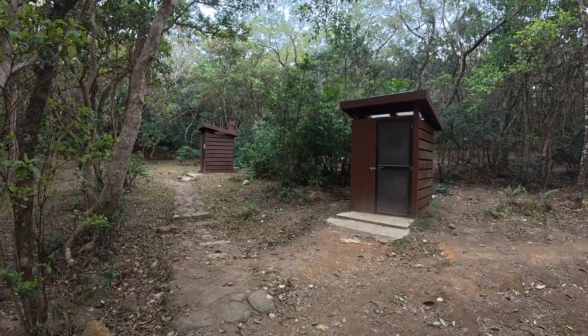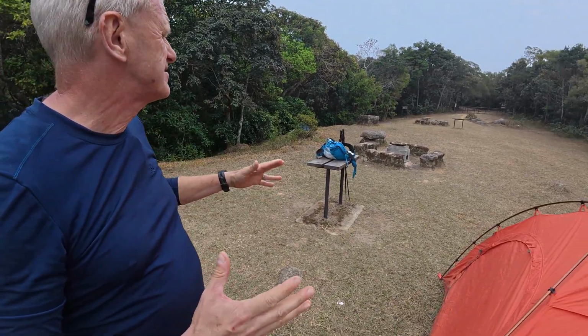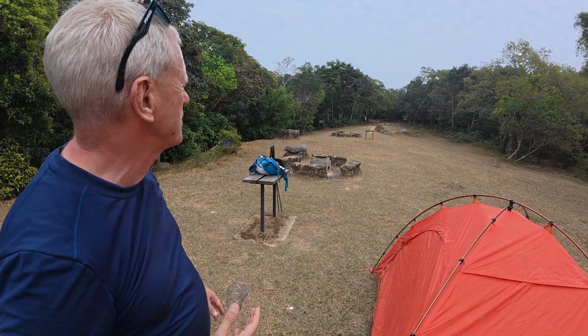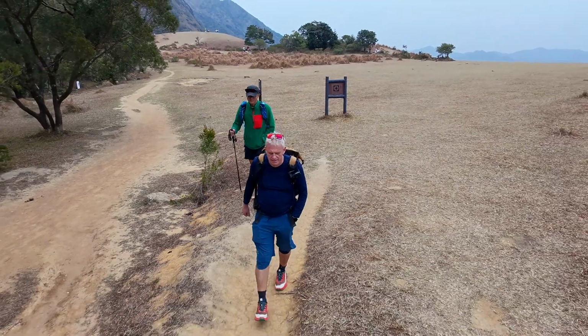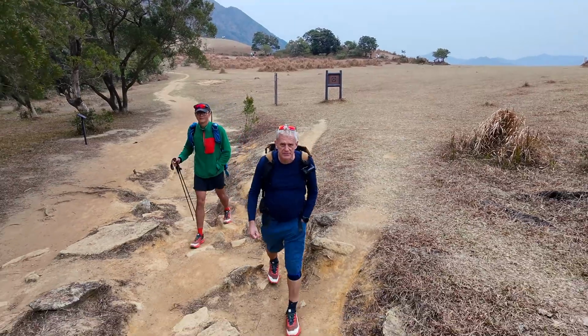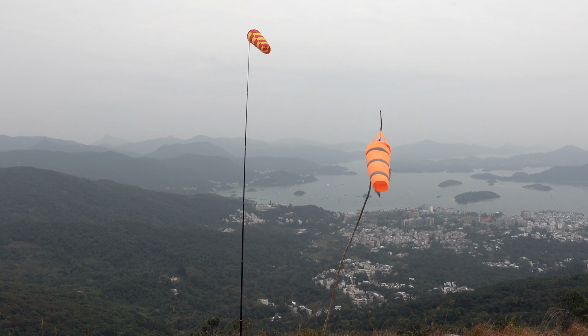Now, we've got some toilets just over there, a couple of toilets. And other than that, normal things, the little benches that you can sit around the barbecue pits, a couple of tables. But yeah, generally, this is a fantastic spot to come camping if you're prepared to do the work and carry the water. You can continue along the Mackelhose Trail from here, but as the night is closing in fast, we opt to go back down the quick way into Sai Kung.